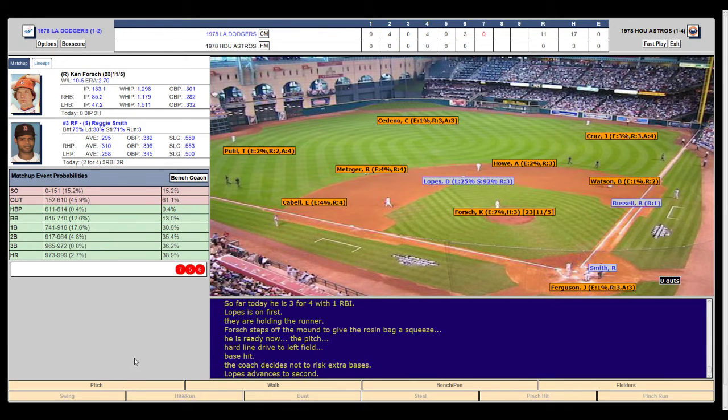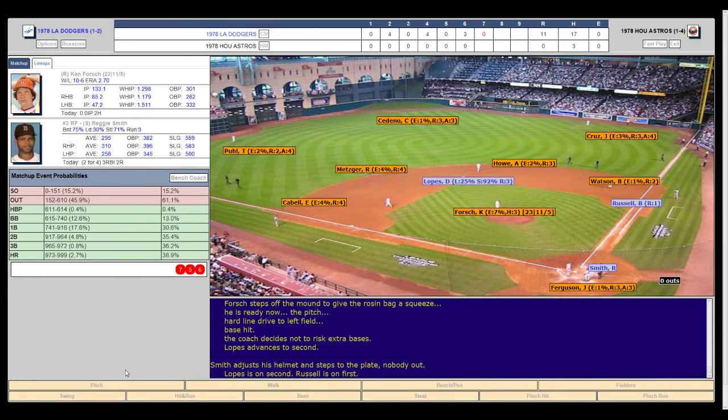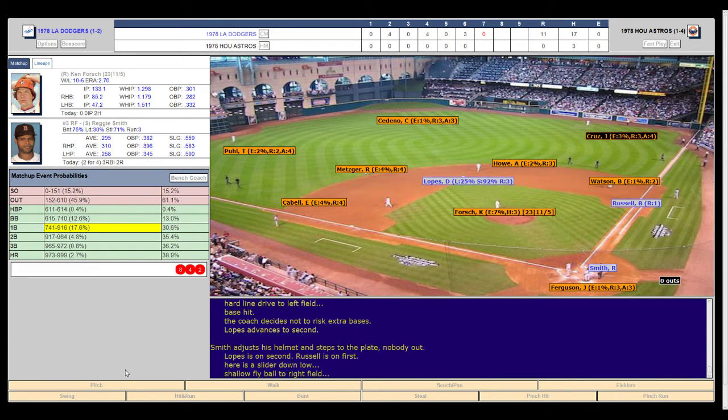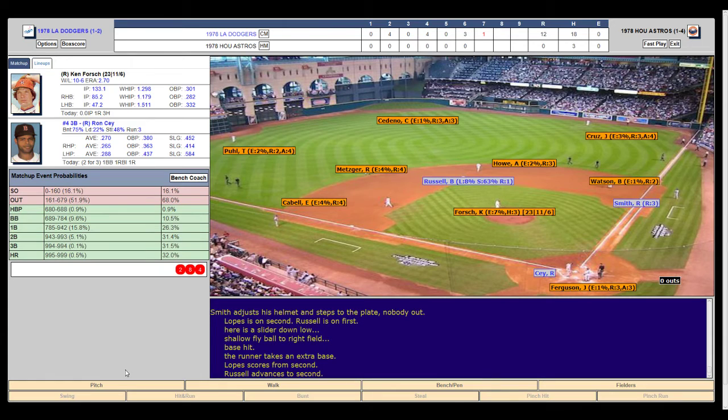So first and second, no outs. The Dodgers now have 17 hits. Reggie Smith steps to the plate, 2 for 4, 3 RBIs, 2 runs scored. Here's the pitch to Smith. The third consecutive hit. That's a single into right field. Let's see if the runner will score. And Lopes does score from second. Russell advances to second and stops. It's now 12-0. After playing 2 such wonderful, close, fun games, I get this stinkeroo. Wow.